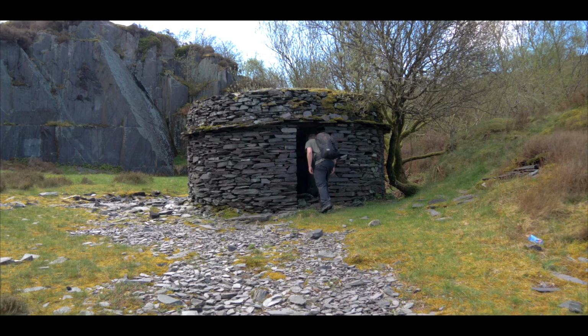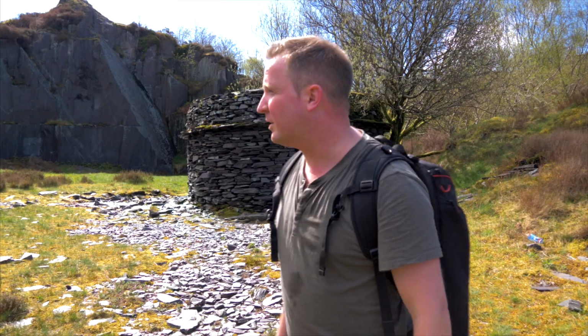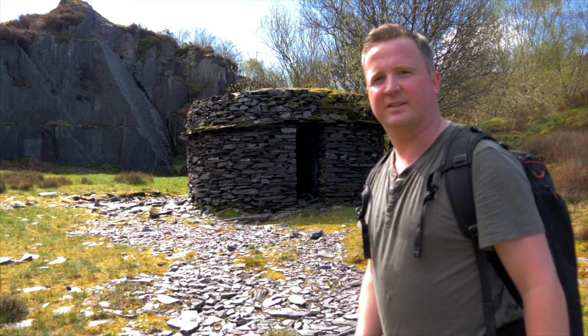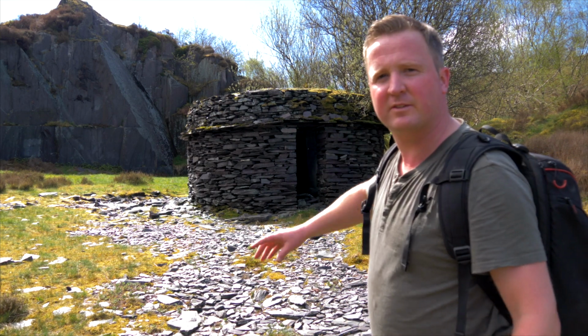So I've just found this little hut here, beautiful round hut with a doorway and the cliff behind it and a tree next to it. So I think we've got these really nice leading lines with the stones going straight up to it. So I think I'm going to try and take a portrait shot in black and white.